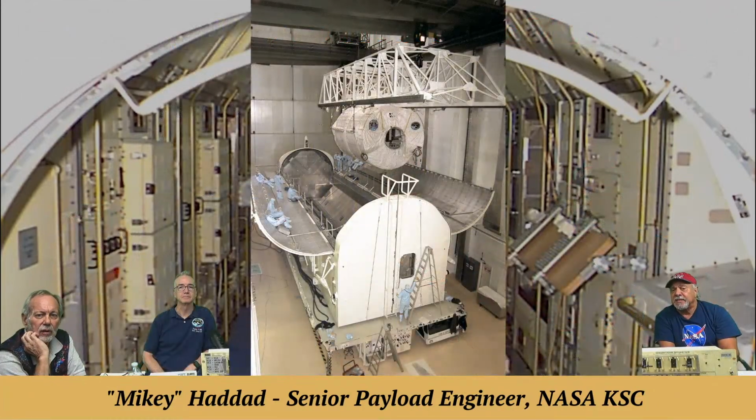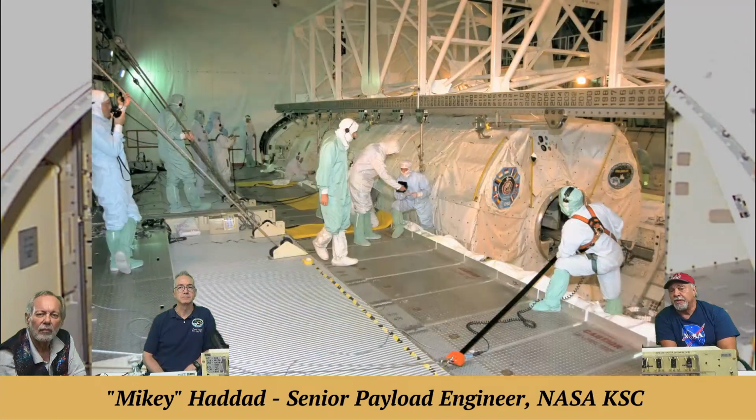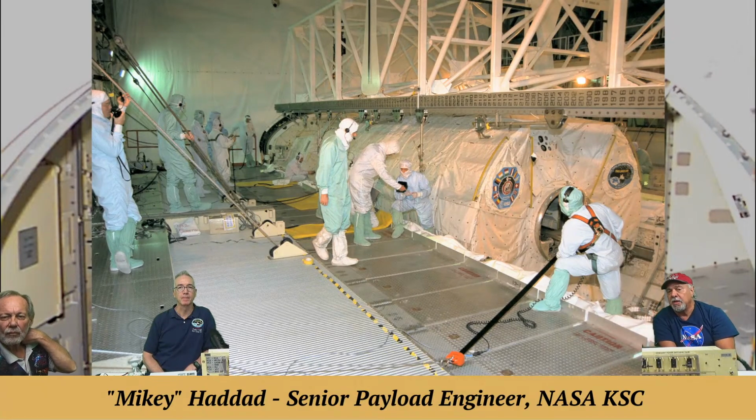Yeah, this is basically on the east side of the operations and checkout building, and the large gray doors, those would open up, and this whole thing would roll out down towards the orbiter processing facility, down near the launch pads or the vehicle assembly building. And then this is basically the opposite. We pulled it out of the canister and used this large white structure we call the strong back to actually put the module into the orbiter.